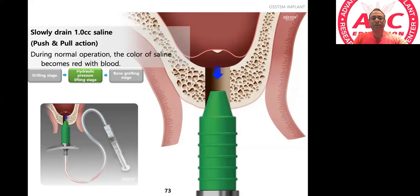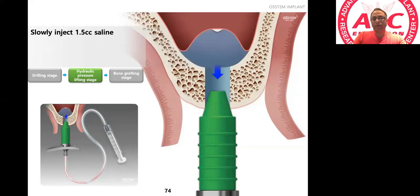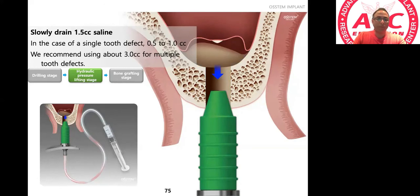And you'll notice the line is tinted with a bit of red. There's no air bubbles inside of that, okay? It's just red. And that's basically when you detach the membrane, you normally get bleeding, okay? Because there's a blood supply there. So that's what you wanna see, all right? And then you add more and you add more, okay? This says in a single case defect, half to 1 cc. I would recommend doing a minimum of 1.5, but you can go up to 3 cc's all the way.